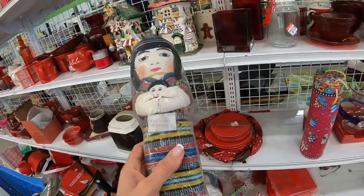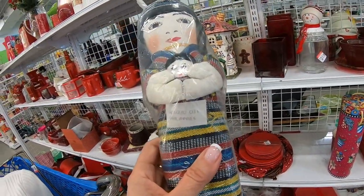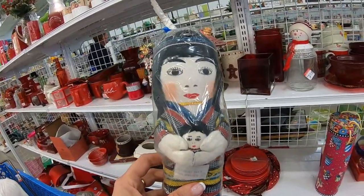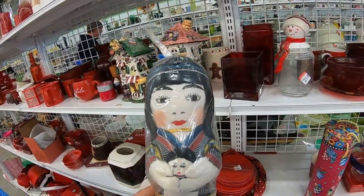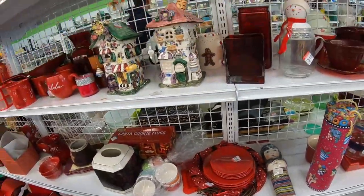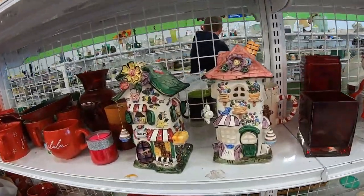This doll caught my attention. It looks to be new in package. But I felt like this was just a simple souvenir piece. So I do leave that behind because that's going to be a real unique buyer that wants something like that.